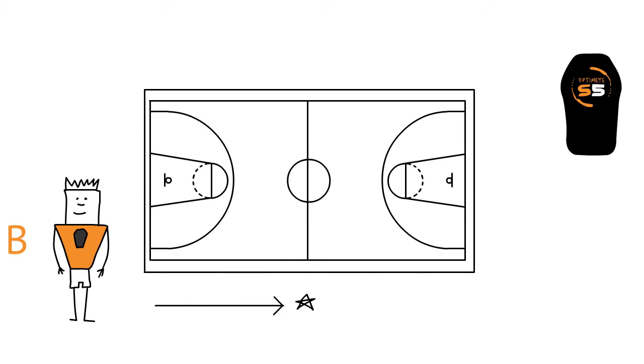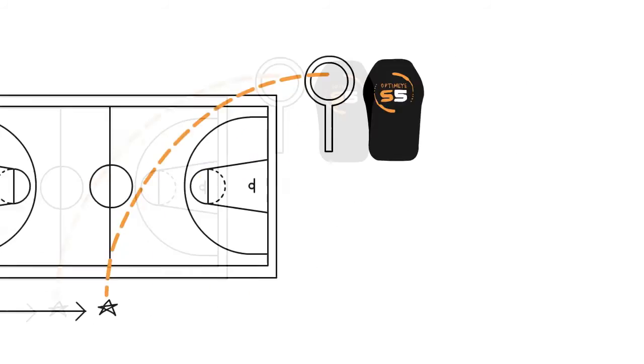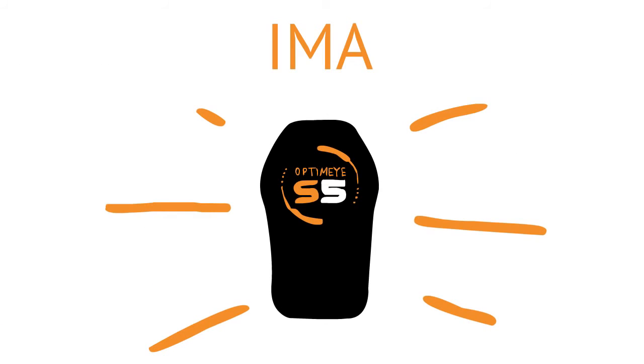IMA is the next level of in-depth performance analysis, holding a magnifying glass on explosive movements not seen by the naked eye. Welcome to the future of athlete analytics.